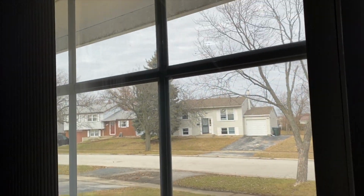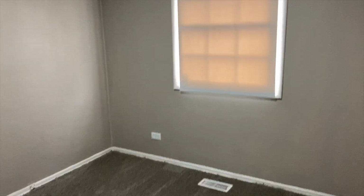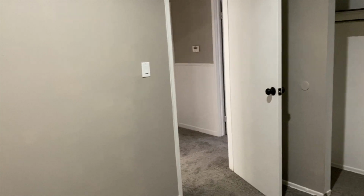We did add new windows in this house in like 2008 or 2009. So we got the grids. The windows are pretty much still in excellent condition. Painted those as well. New handles, new knobs to go with my theme, the black look. Another bedroom. Gotta put the bifold doors up in this room for the closet. This is the smallest bedroom in the house.